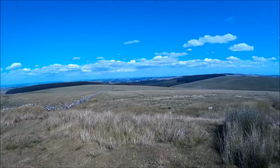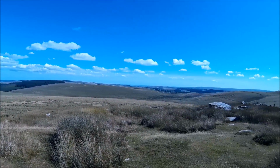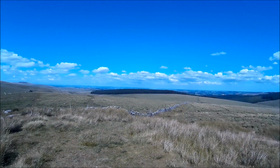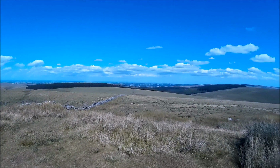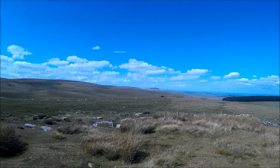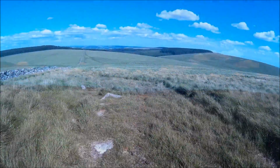And yeah, it's a pretty spectacular view from up here actually. Well worth it. But you can't see the stones from up here, so I'm going to have to walk down a bit and film from there. Okay, more in a bit.